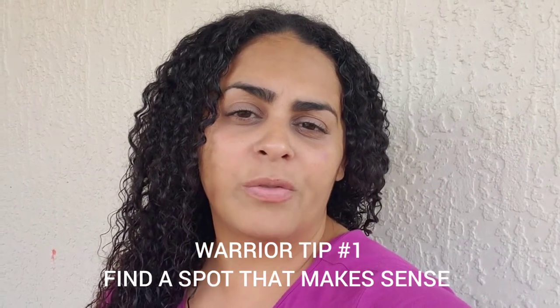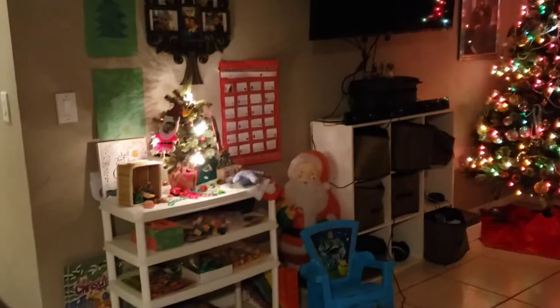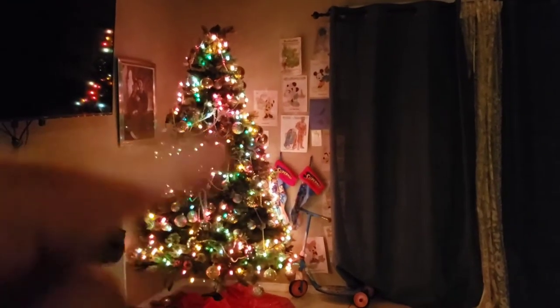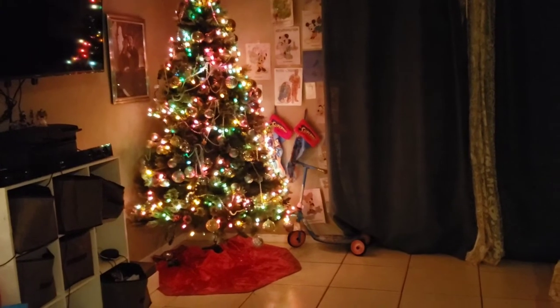First tip, it would be for you to find a spot within the general living area that makes sense. So you're going to go ahead and scan your whole house. This video is in the living room, but you can scan other parts of your house, maybe the basement, anywhere really, the kitchen. You are going to scan and see which general living area makes more sense. This right here was option number one, but this here seems to be the better option. So option number two is the general area that we are going to be working in.